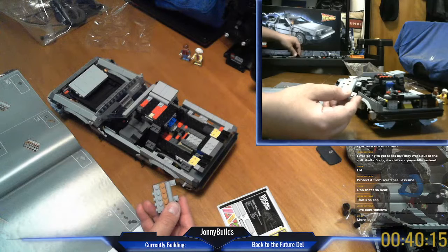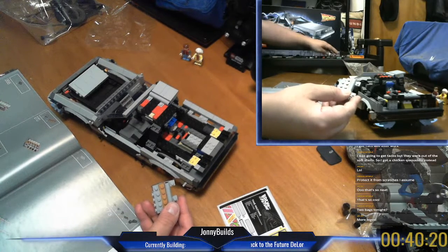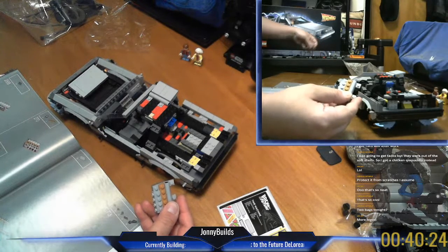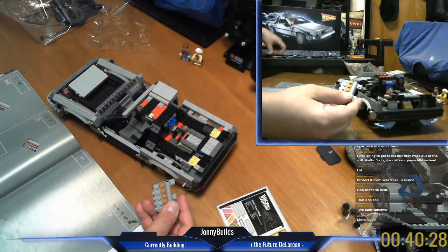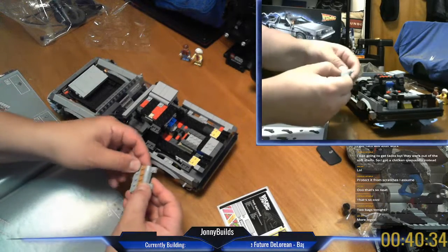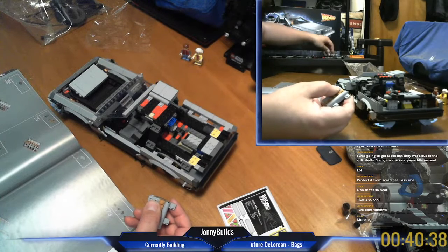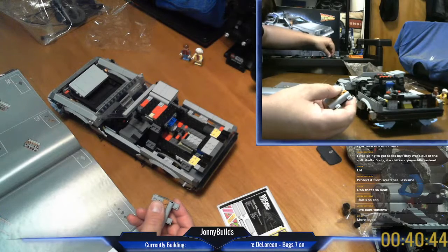One more piece for this. Where does it go? Those are flat pieces. No, that's not it. There it is. And I need a little ball joint thing. Go.